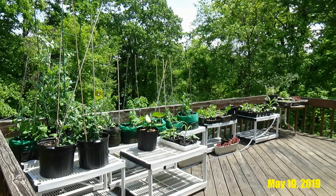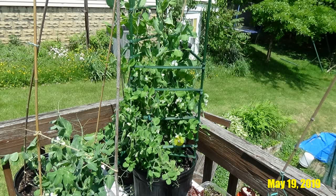May 19th, present day. Brought all the pea starts up, put them in the same place. These are the early pea starts. They're doing good. Once again, this is May 19th. All these starts will get potted up or transplanted directly in the garden, one of the two, soon. There's a close-up of the pea starts.